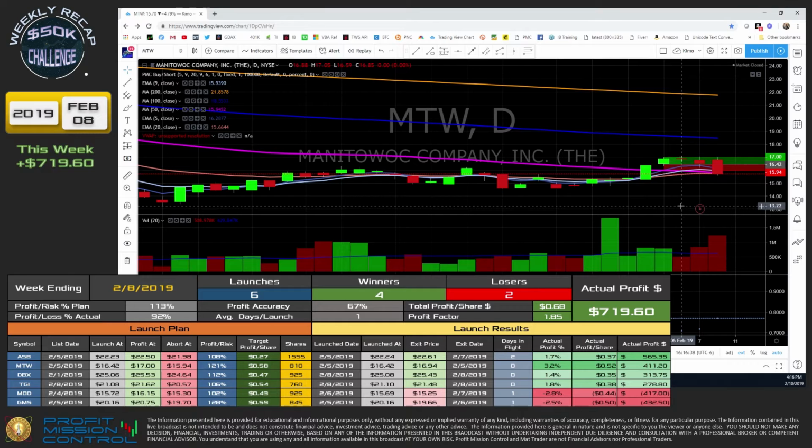This is a case where I held on to 16.94 and I got out on the same day. So basically it was a move up to here. It didn't quite reach the 17 point, but I ended up taking profit at 16.94.